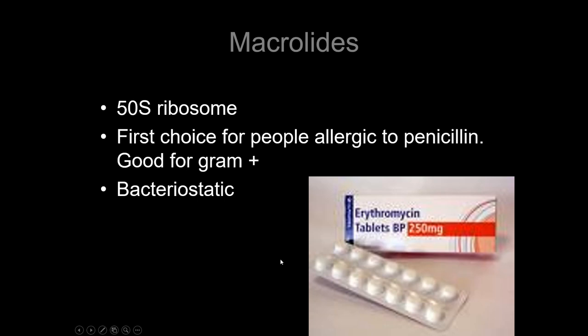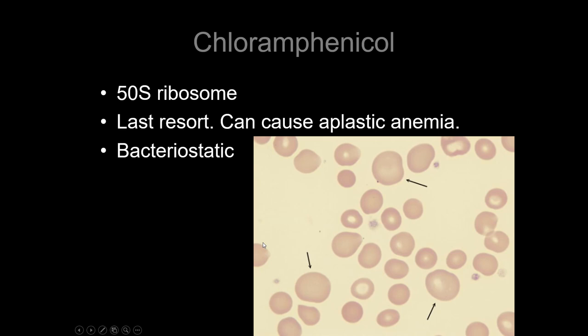Chloramphenicol is not the first thing we're going to go to because it has one of the worst therapeutic indexes that are out there when it comes to meds. It actually depresses your bone marrow and it can result in aplastic anemia. But if the person can't be treated with anything else, chloramphenicol is still used.